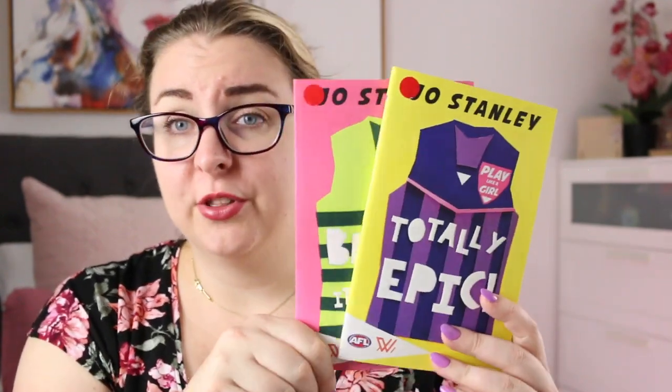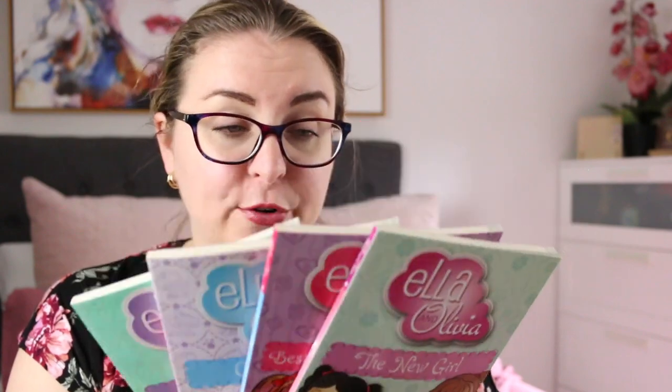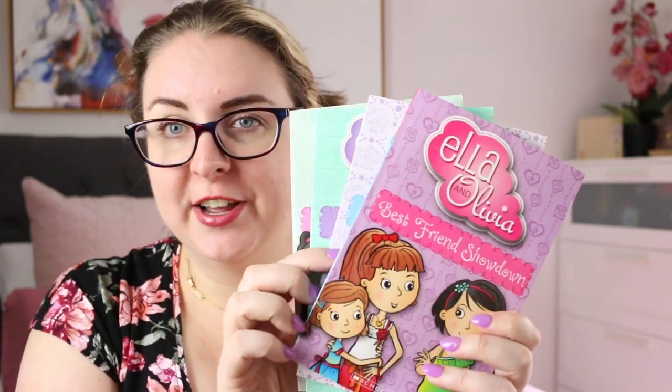I also found these two books by Jo Stanley that I hadn't heard about. These are the Play Like a Girl series, so they're about girls playing footy, I would imagine. So there's Totally Epic and Bring It On. I also found four Ella and Olivia titles, which are super popular in my school. Again, they're chapter novels, but the text is still fairly large, so this makes them accessible. So I found Best Friend Showdown, Cool Kitties, Sports Carnival, and The New Girl. These are by Yvette Poshoglian and illustrated by Danielle McDonald.